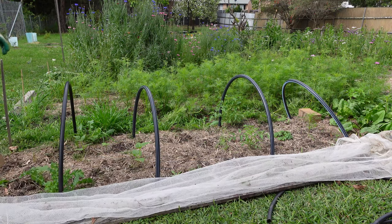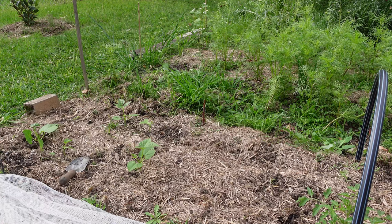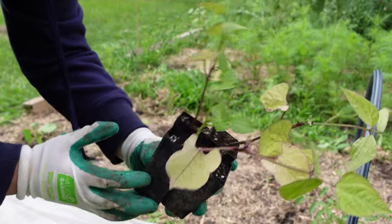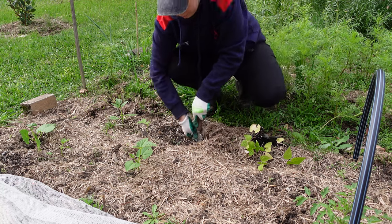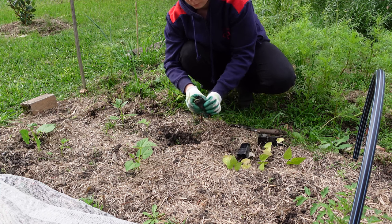So I had a few left over that I could fill in the spots where the slugs definitely got the bean seeds that were germinating. I have a mixture of Royal Burgundy and Strike bush beans. I think that's what they're called. They're just a low bush bean. They don't need any support, and I find these are just my favorite to grow. So I've got a mix of red and green beans.